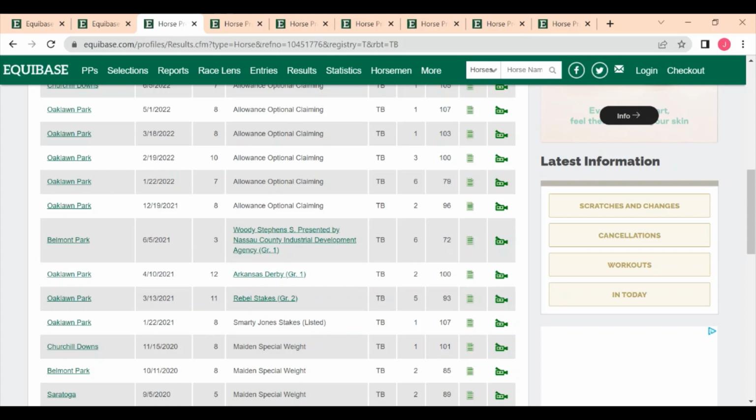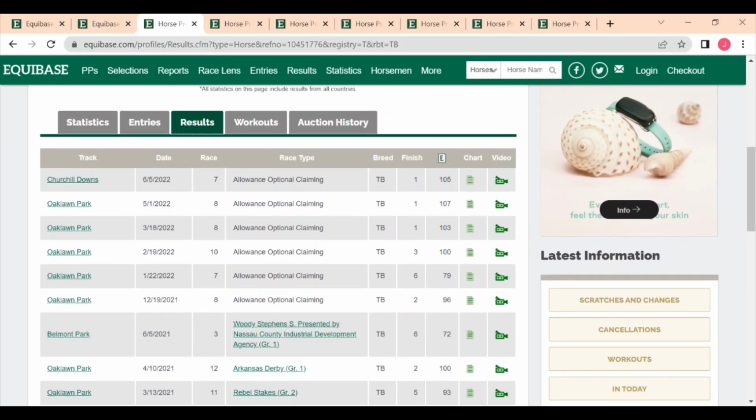The problem with him is, if we scroll down further, he's never really been a graded stakes quality horse. He didn't run bad in the Arkansas Derby, but it should be mentioned that that Arkansas Derby has not come back to be a good race at all. There isn't much form from the Rebel either, so Caddo River just is a step below graded stakes level horses.